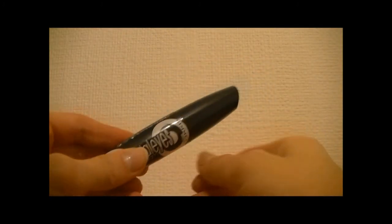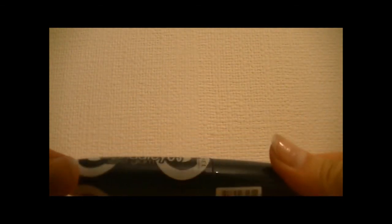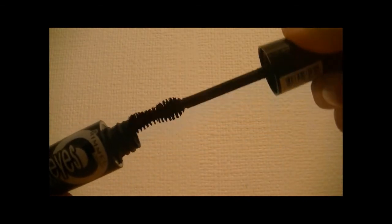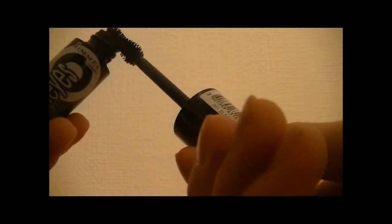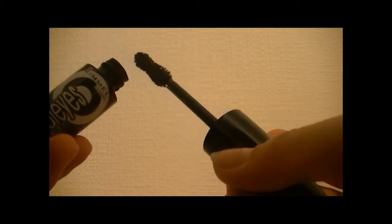Change my mind. It's going to be this one, which is Scandal Eyes Retro Glam by Rimmel London. It's a mascara. When you look at this, you kind of think, how could people put this on their eyelashes when it's so close to their eyes? But when you put it on, you don't tend to think that. It's just when you look at it properly.